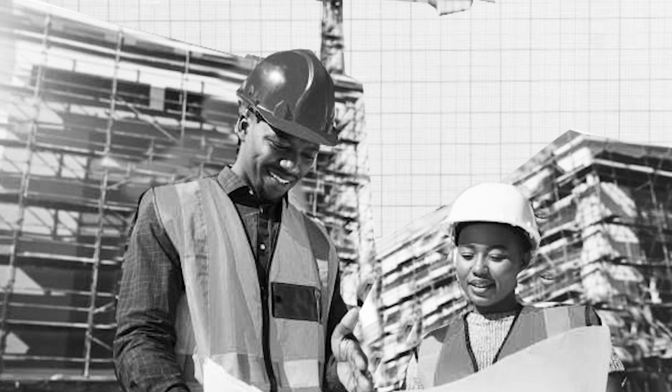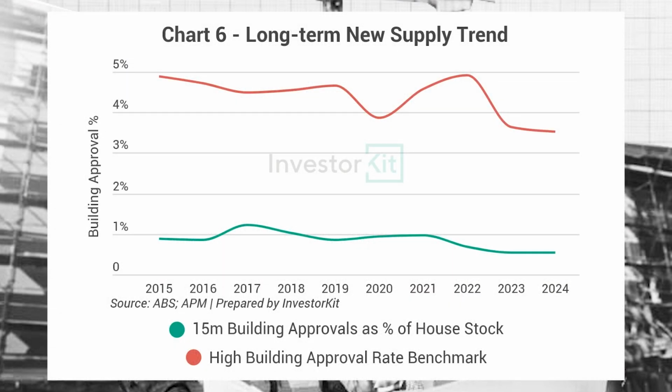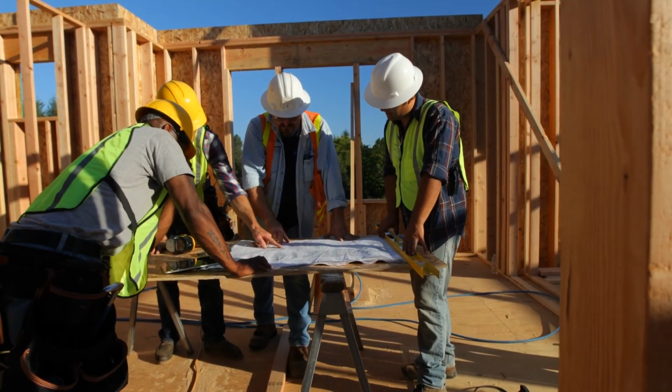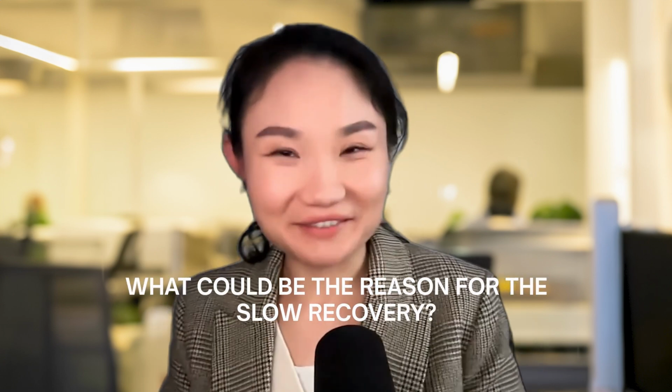Incoming supply is also looking quite tight because over the past decade, new house building approvals have been representing around 1%, or even lower than 1% in recent years, of the total house stock. This means that we are not seeing too many new houses coming to the market in the coming 2 to 3 years. So supply is not the reason for Newcastle's slow recovery. Then what could it be? We believe the reason could be in chart 7.